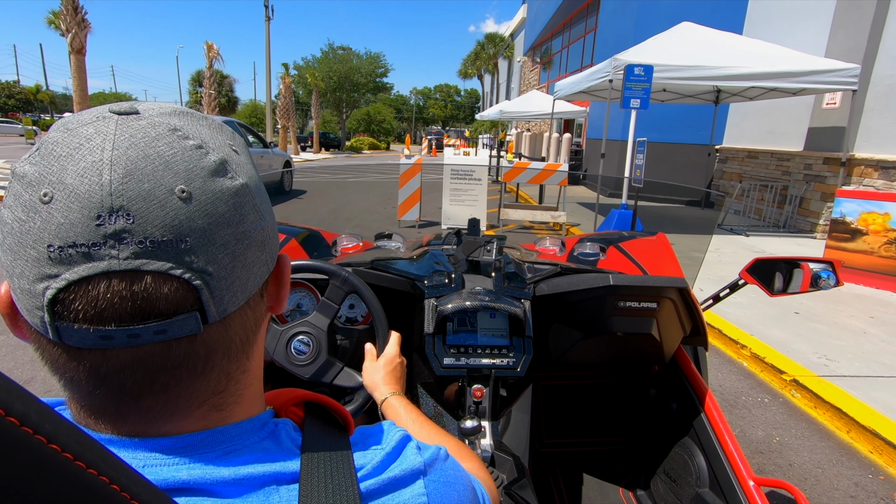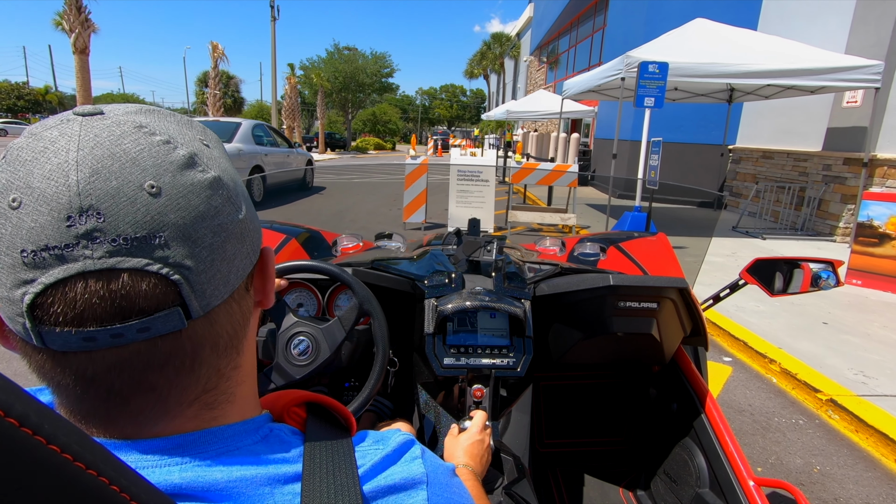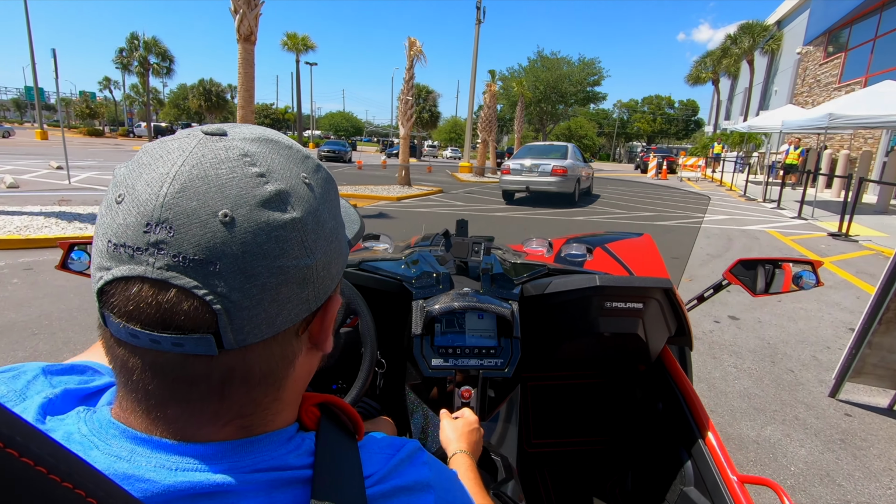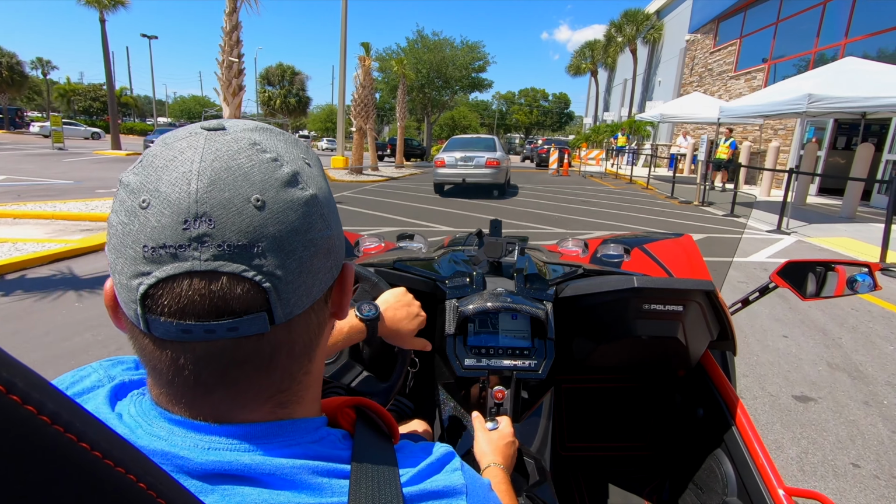Whoa. Geez, that person just slammed on the brakes. I wonder what for. There's no stop sign there or anything, but whatever. Heading on out and making the ride back home.